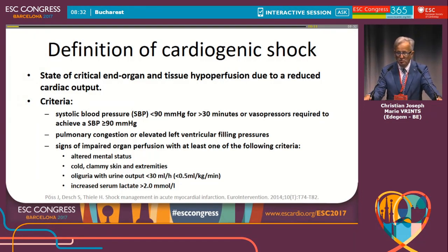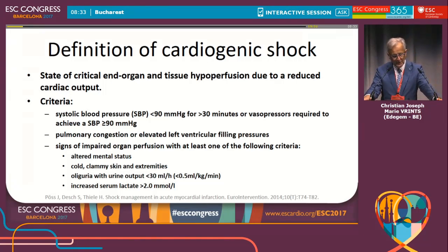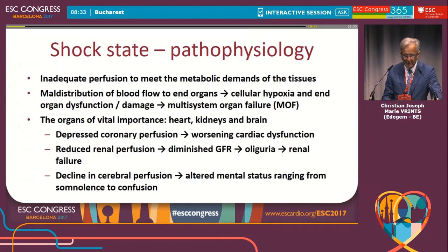Presence of pulmonary congestion or elevated LV filling pressures, and signs of impaired organ perfusion with at least one of the following criteria: an altered mental status, cold, clammy skin and extremities, oliguria, increased serum lactate. This was recently very well defined by the group of Holger Thiele in EuroIntervention.